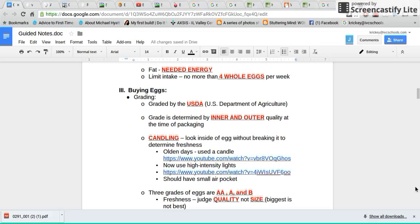Okay, for part 2 of our egg notes, I get really excited about this because I think it's really neat to see all the processes that eggs go through that we so often take for granted. So first of all, the USDA, or U.S. Department of Agriculture, is responsible for all grading of eggs. They do all poultry and dairy products.